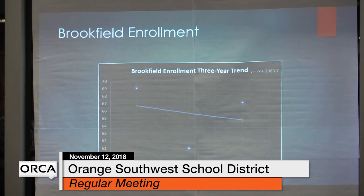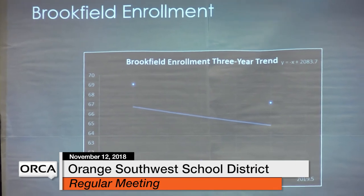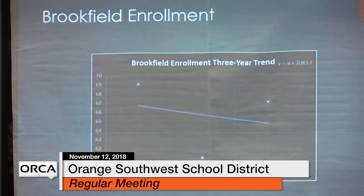Brookfield, and it's not as bad as it looks, had a drop, but it's had a significant jump back up, and there's another significant jump about that size scheduled for next year, depending upon the kids that are in kindergarten and the pipeline and whatnot. So the 3-year trend line is that you're dropping one student per year. But again, they had a huge jump last year.